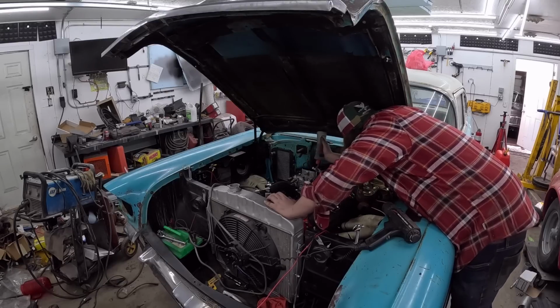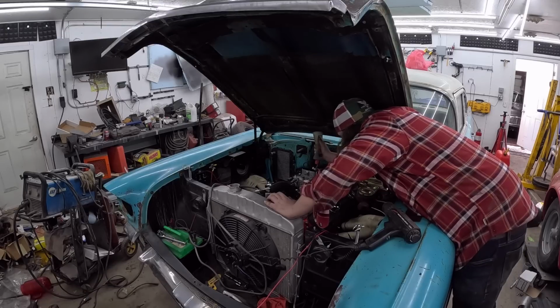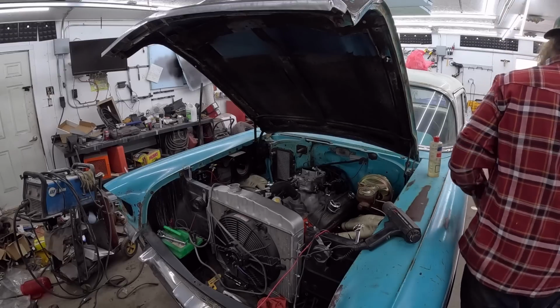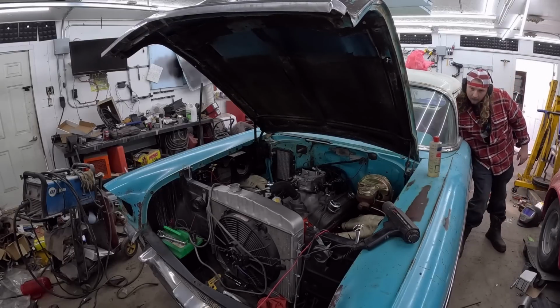This carburetor was just a Marketplace special, Summit brand. Never used it before, but, well, I had it on the 56, ran fine. Okay, are we all good there? What do you think? Should fire up? Where are my muffs? I'm an old man, I need my hearing. All right, here we go.